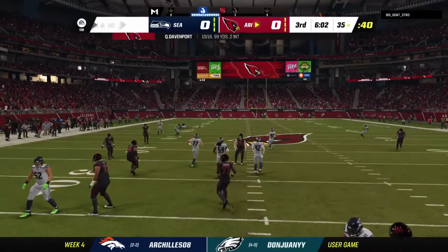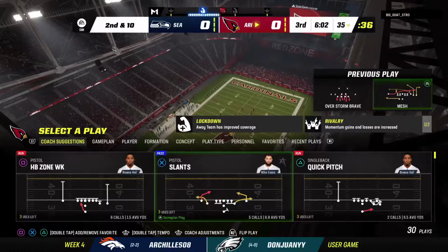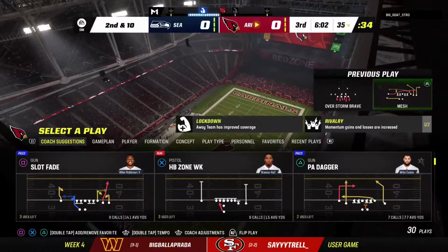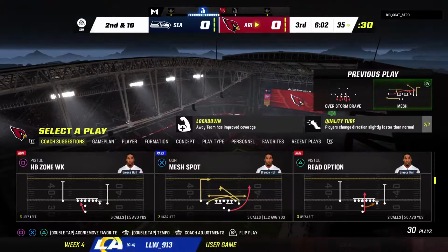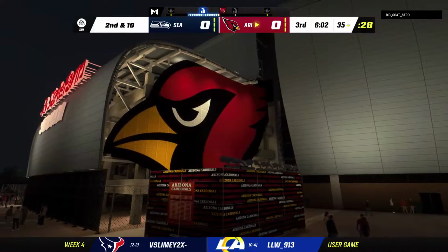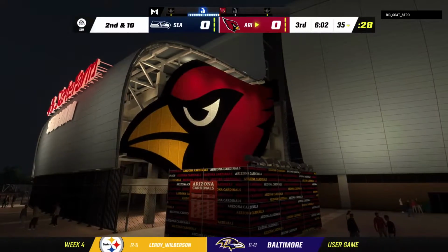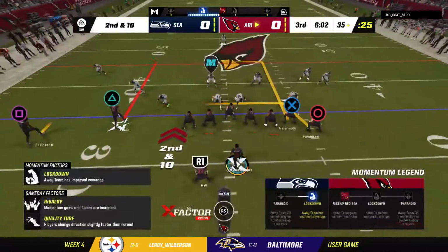Defensively, make sure you know where he is because he understands how to get open in key situations. And this is dropped. Oh, it's incomplete. He had a big gainer in his sights, but he could not reel it in. It looked like they had something there, but I think he was thinking about running with the football before he actually hauled it in, and that led to a big drop. An incomplete pass on 1st down leads to a 2nd and 10.